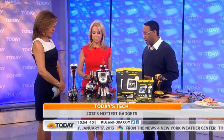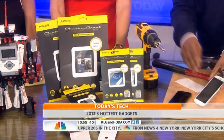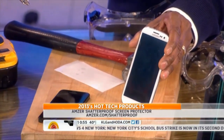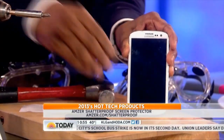What's going on? Well, a lot of great stuff. 30 football fields, but I only brought a little bit from the 30 football fields of stuff. Okay. So what you have here is Amzer-made screen protectors, and they showed these screen protectors at the show. How many of you have smartphones and tablets? I have an iPhone. Cracked screens cost money. I have a Flintstone phone. Well, then you definitely need to have something to cover your phone.